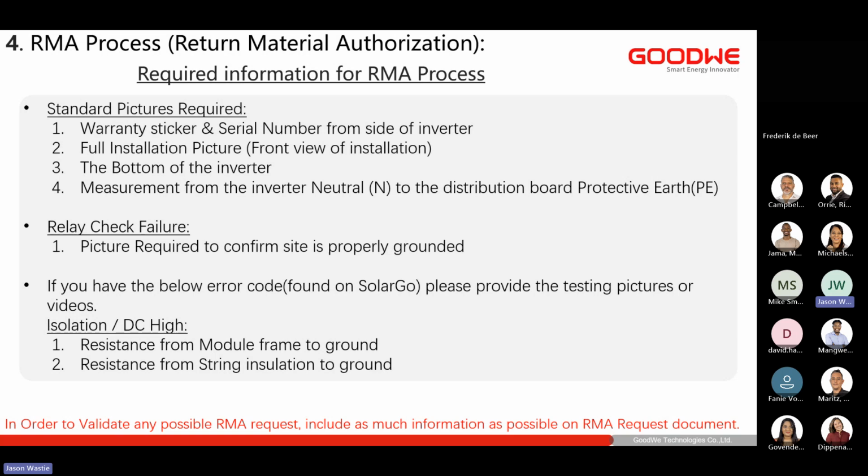If you give us an excessive amount of information, that's better, so make sure you give us all of that information rather than just giving us one photo and assuming it's going to be fine. We don't want to inconvenience the end user. We don't want to inconvenience the installer. We don't want to inconvenience anyone. We want to get the issue resolved as soon as possible. So if we can get as much information as possible, it obviously makes our lives and everyone else's lives a lot easier, and essentially gets the end user back up and running as soon as possible.